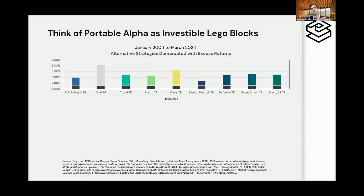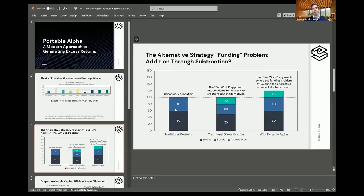What this shows is a wide variety of alpha strategies over that 20-year period. And what you'll note is that none of them do better than 10%, which is what the S&P did during that period. So this concept of, hey, your alternatives should be in this thing that's going to make you less, just wasn't palatable. And that's why everybody went private equity, because you could get better returns by levering beta. So what portable alpha does is solve the funding problem.